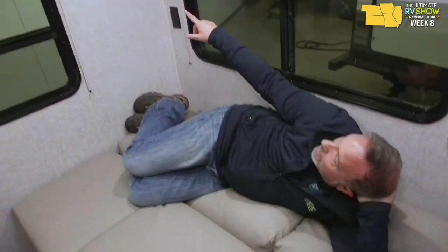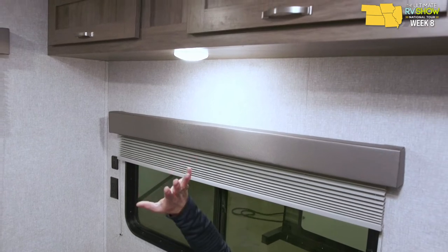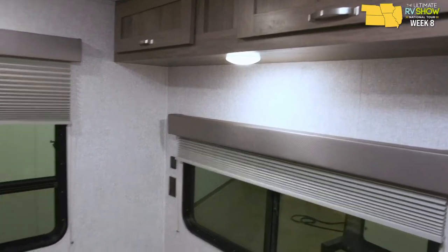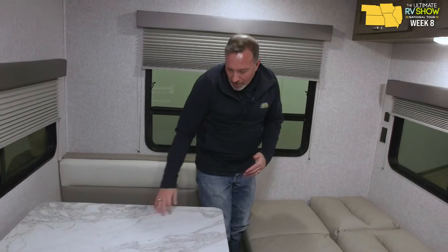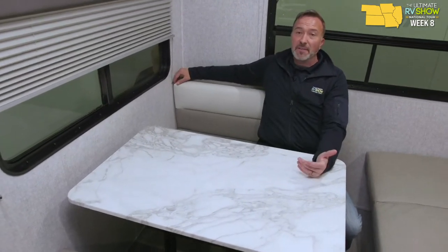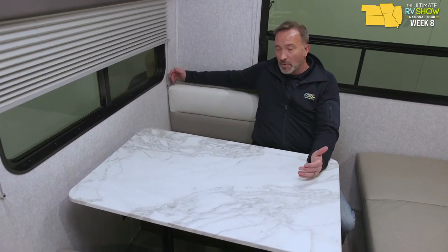Got my dual USB charging ports. I got my storage up top. I got my speakers mounted. We got 81 inches of clearance here inside, giving us plenty of room and a large dinette. Now, a lot of times in the rear dining RVs, the dinette will be kind of short and you won't really have room for two people. But as you can see, I'm a big dude. I'm over 6'2". I'm not going to tell you how much I weigh because I eat way too much.